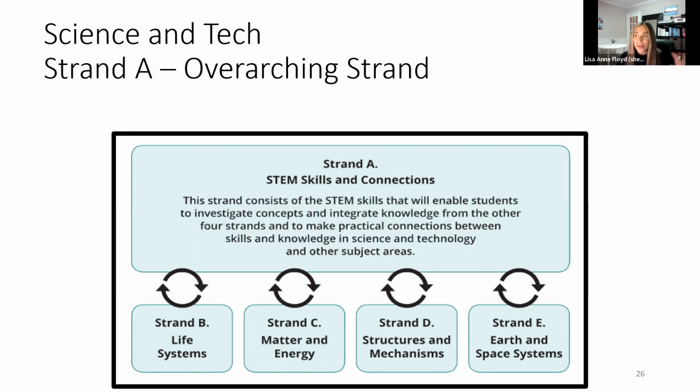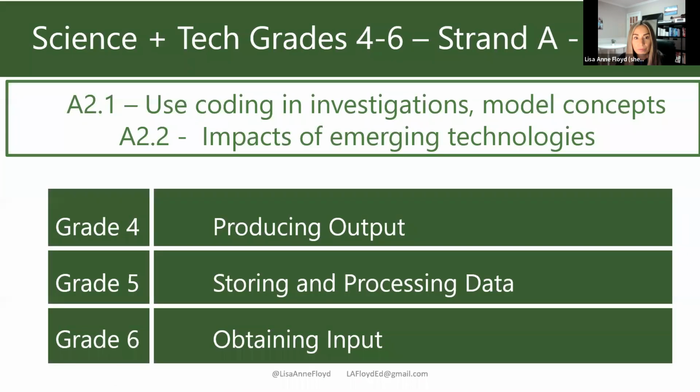And strand A also includes, the reason why we're here for this webinar, coding and emerging technologies. It also talks about some of the research processes, design processes, engineering processes, scientific investigation processes and communication. But 2 of the specific expectations include coding and emerging technologies. So I just summarized those for grades 4, 5, and 6. So the focus of this webinar is on 4, 5, and 6.